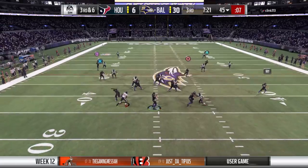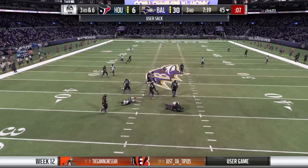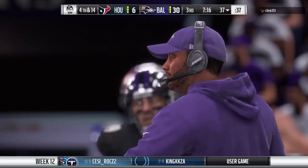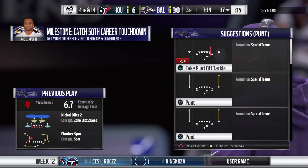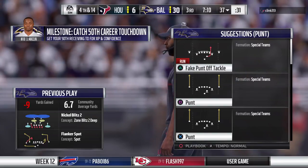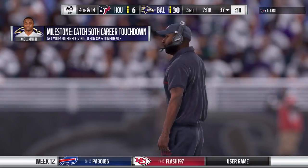From the gun, Flacco. And he's going to go down. The Texans come at him and are able to bring him to the ground. Christian Covington in there to get him for a loss of 9, and that'll lead to 4th down.